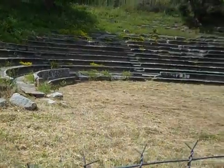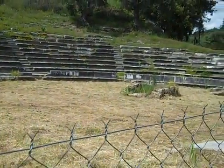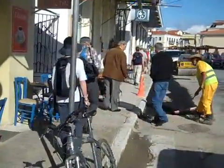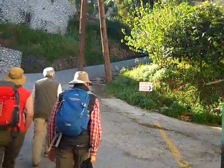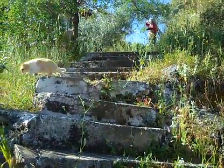Ancient Roman theater outside of Gythia by a military base. Gotta be careful not photographing them. This is Gythia in the morning, the group moving out. Just taking a picture. Our walk goes up that steep path there for about 5 or 10 minutes. Steep path with steps and cat.